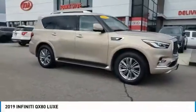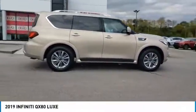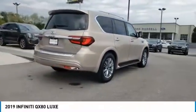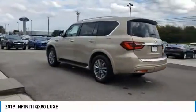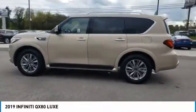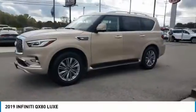Take a ride in the 2019 INFINITI QX80. If you are in the market for a full-size luxury SUV with all the latest technology to make driving easier, look no further than the INFINITI QX80. It packs a strong engine, excellent manners, and a well-equipped cabin. The QX80 is the most fuel-efficient of its kind.